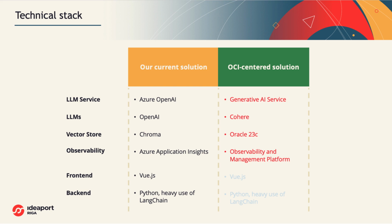Okay, for the vector store, we would use Oracle 23c. It is available on OCI, but not on the Azure. And if I would have one wish to make to the Siebel engineering team, it would be to enable Siebel to work on the Oracle 23c database. One reason is that in Oracle 23c database, a database table, in addition to regular data type columns, can have a new vector type column to store the embedding.